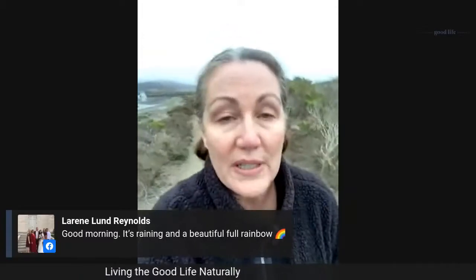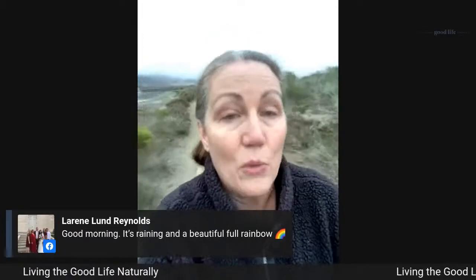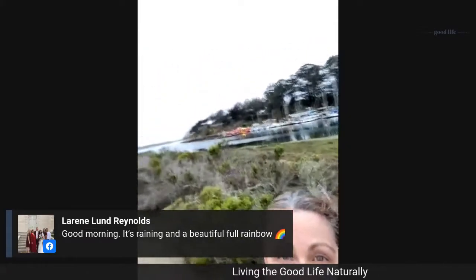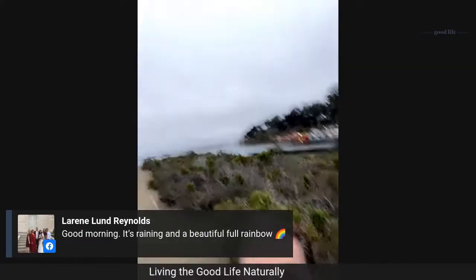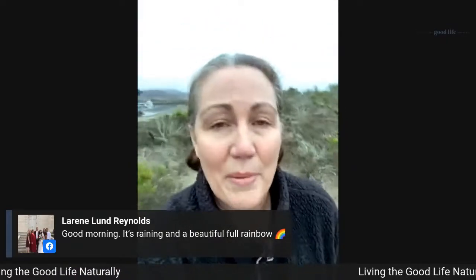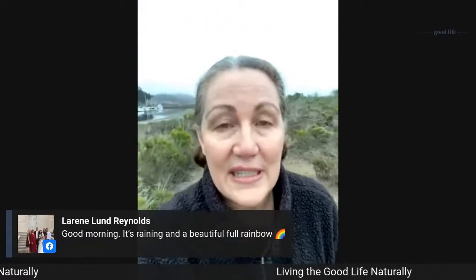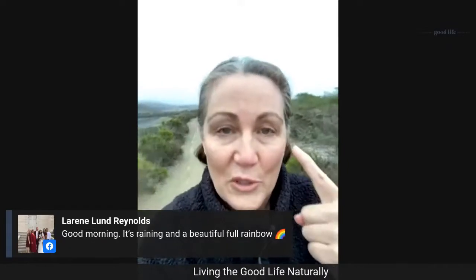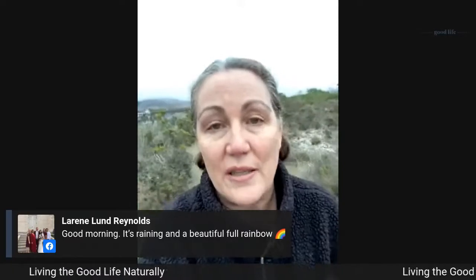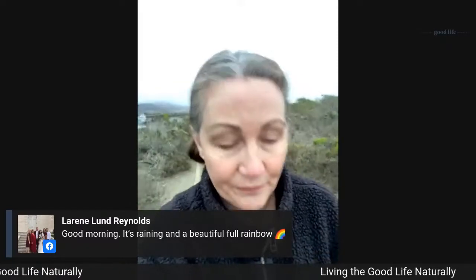Now, some people will say, Kristen, like right now, I don't know if you can see, look, there. Can you see that sky? We have marine layer and I can't even see the sun. I should be able to see it rising. I can't even see it. But the photoreceptors in my eyes are still pulling in 80% of the morning rays.